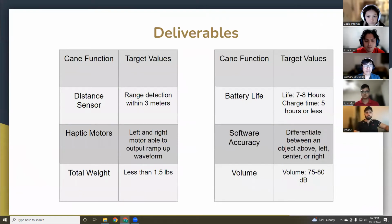Our cane has a capability of detecting objects within 3 meters. The user is notified with vibrational motors and speaker feedback that notifies the user of incoming obstacles at about 75 decibels. As the user approaches an object, the vibrational feedback increases at a higher frequency, and the speaker also beeps faster. The cane is less than 1.5 pounds to reduce strain on the user's forearm and includes a rechargeable battery capable of 7 to 8 hours of usage. The cane is made from aluminum to ensure a robust structure, lightweight, and cost-effective. The cane also has a telescoping shaft for ease of portability and transportation.